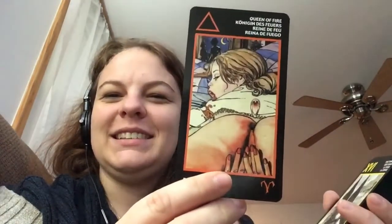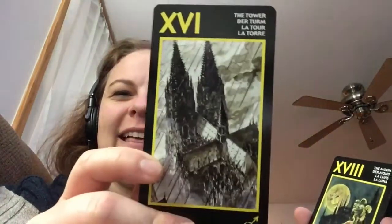I'm looking at this like, oh, I shouldn't show you that. Oh, I'll show you that anyways. And the tower card. I'm just going to stop flipping through. This deck is a little bit dirty, and I'll make its own walkthrough and make my comments as I go, and make my Wit Smith comments as I go.